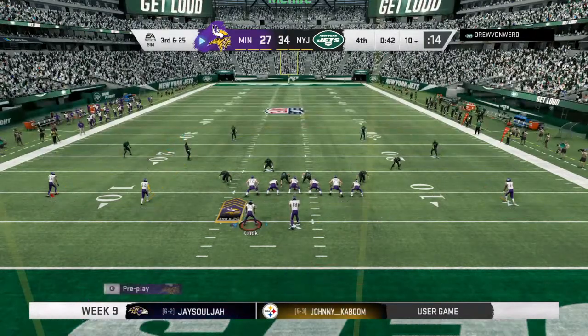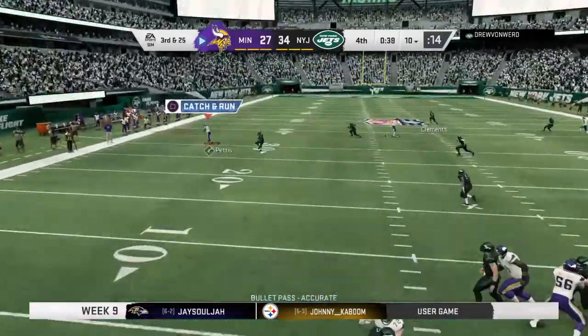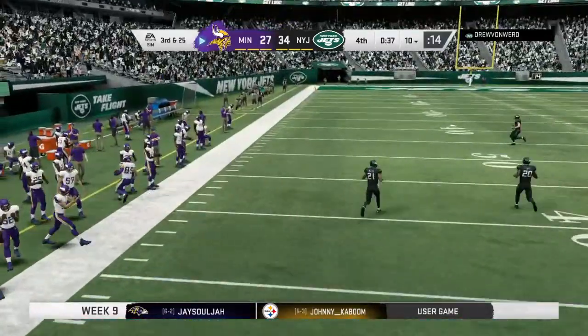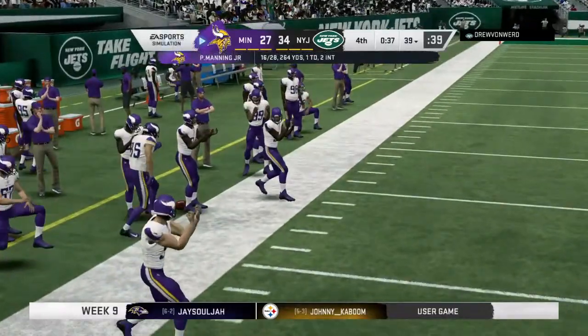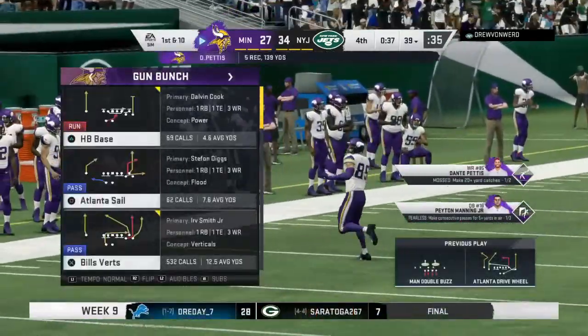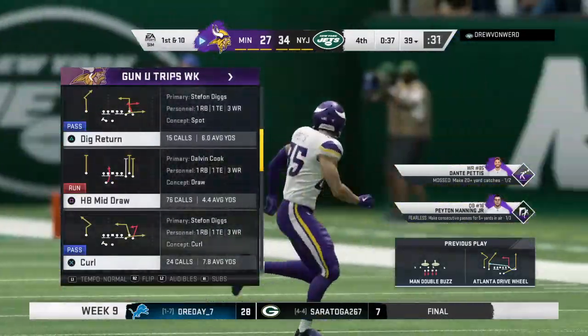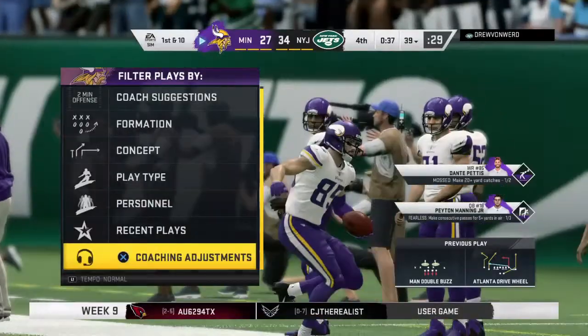He's back to throw. Open man is Pettis. It's complete. And he's got this almost to the 40 before going out. A big 3rd down conversion with a gain of 28. 1st down, Minnesota.